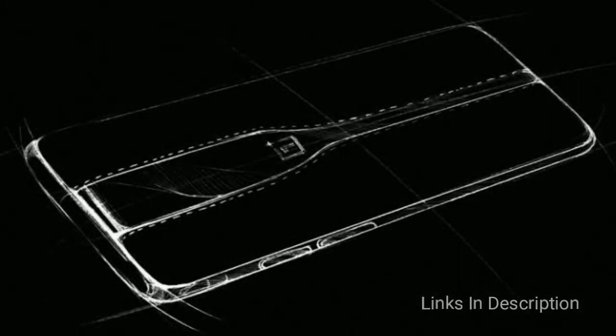OnePlus also shared the concept drawing of the phone, and there is a vertical line that divides the phone in two, with the top part where the cameras are widening a bit. You can see exactly this part in the official teaser.